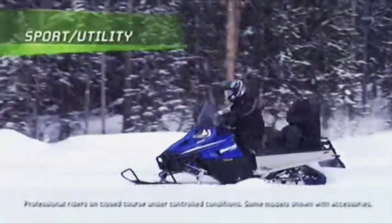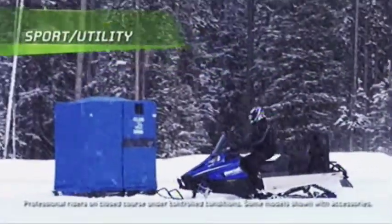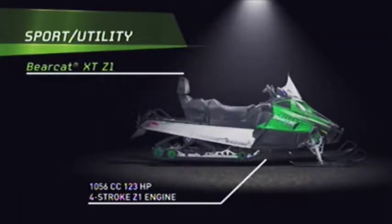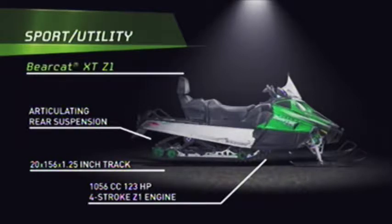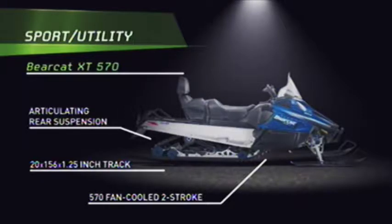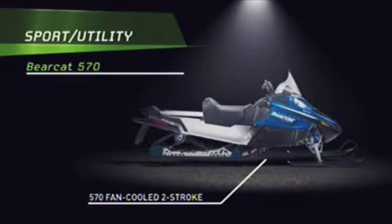Sport utility. With a Bearcat, you get her done while having loads of fun. The Bearcat XTZ1 with a 20 by 156 by 1 1/4 inch track. The Bearcat XT570, with articulating rear suspension. The Bearcat 570 with a two-stroke fan-cooled engine.